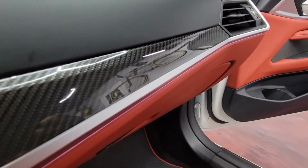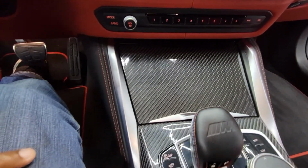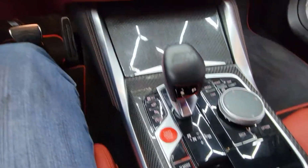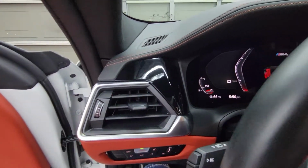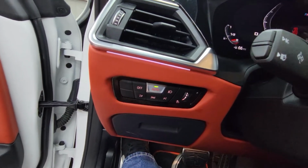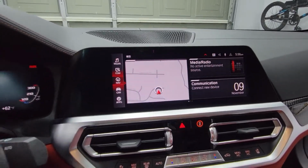I do think they kind of dropped the ball on some parts. And for me, it's the aesthetics. Like right here, you get beautiful carbon fiber. Right here, you get beautiful carbon fiber. And right here, I understand the piano key black. I get it. But right here, why not make that carbon fiber? Like this little bit right here, I mean, come on. Why not? Even the trim around this would have been nice in carbon fiber. Because I got that throughout my entire car.